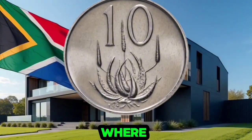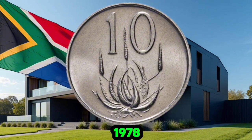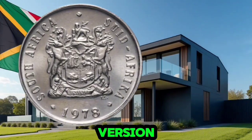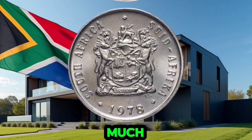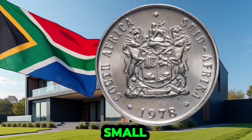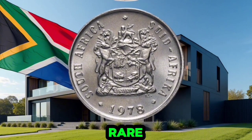However, here's where it gets interesting. In 2015, a rare, error-struck version of the 1978 South Africa 10-cent coin was discovered. This version was originally thought to be a mistake, or even a minting error, but it turned out to be much more significant than that. The story goes that only a small batch of these coins were made, and due to a unique flaw in the design, they became incredibly rare.